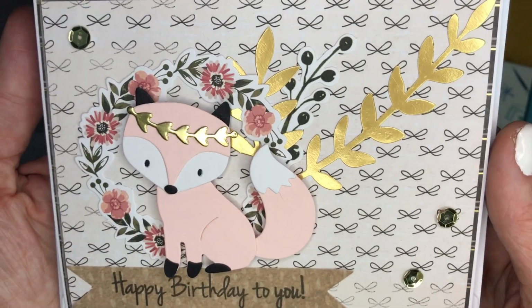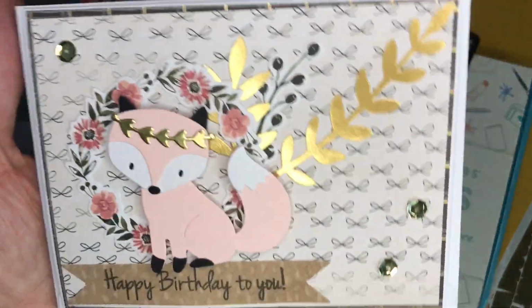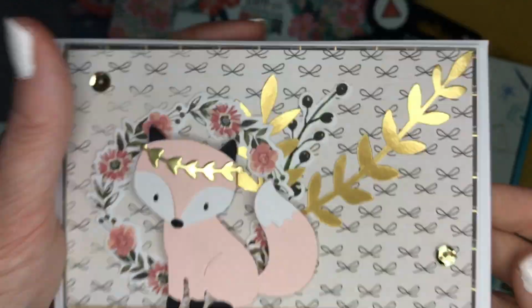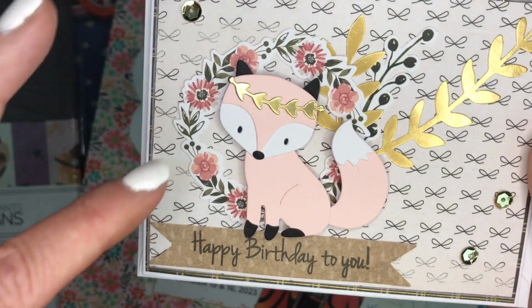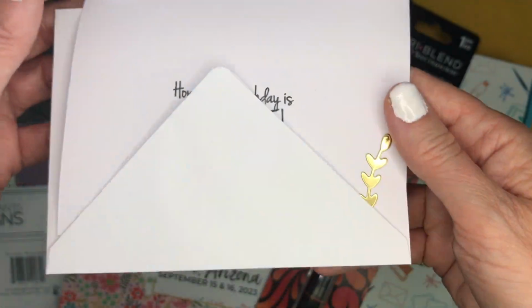This is my card. I used an old Spellbinders kit like this one. It was called Hey Foxy, and it was from December 2019. All the pieces that I used to make this card except this stamp, everything else was included in the card kit.